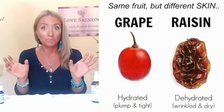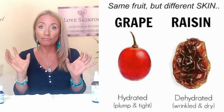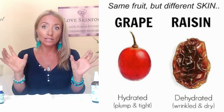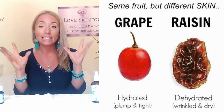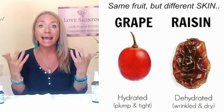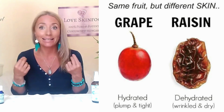If you think of the analogy of our skin being either like a raisin or a grape. Now a grape is full, plump, smooth and soft because it contains so much water inside of it. But take that grape, leave it in the sun for a long time and give it absolutely no hydration. It literally shrivels up, and all of those little crepey lines are caused because it hasn't got the water content that it needs. And our skin is exactly the same.